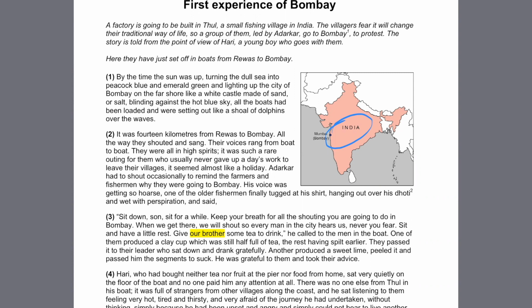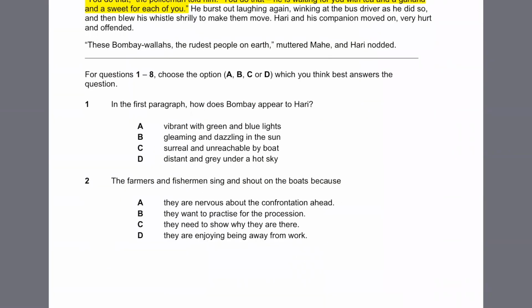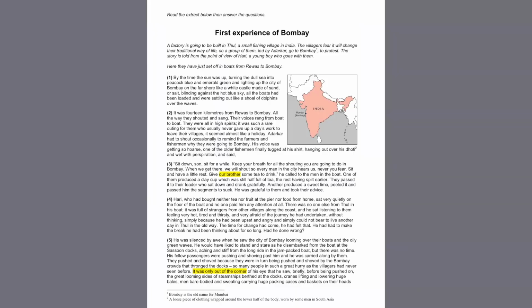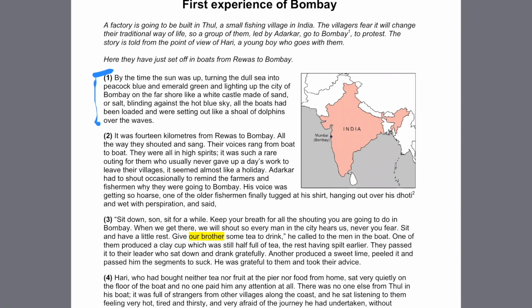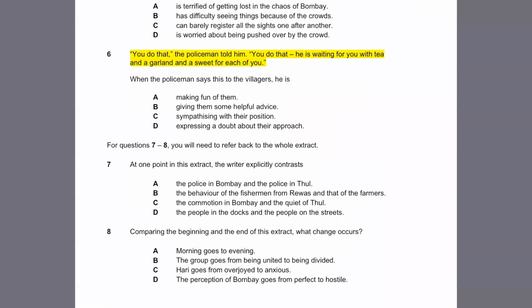The other feature that might stand out is in this story, given the passage as well as the questions, you can see that they've actually mapped out the questions specific to the paragraphs. So what I'm trying to say is question 1 refers to the first paragraph. Question 2 presumably refers to the second paragraph. If I go back, you can see that the first paragraph was talking about what Bombay looks like. The second paragraph matches up to the second question, where it's talking about the fishermen singing. So the first 6 questions appear to be mapped out to each paragraph. And then for the final 2 questions, you have to refer to the entire extract, and these ones would be a little bit trickier than the other questions.